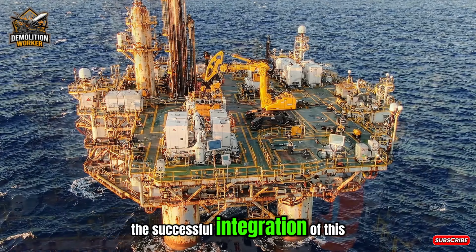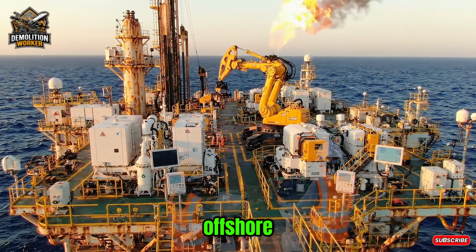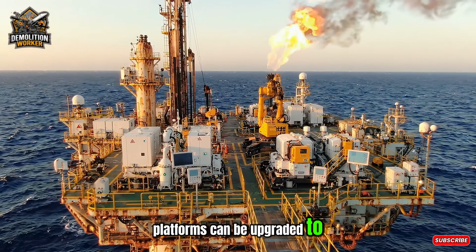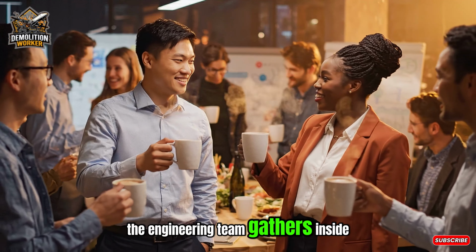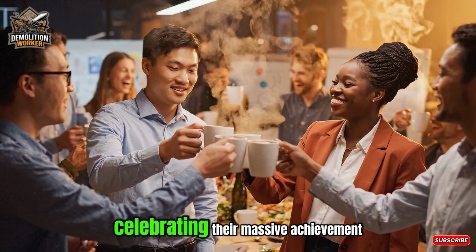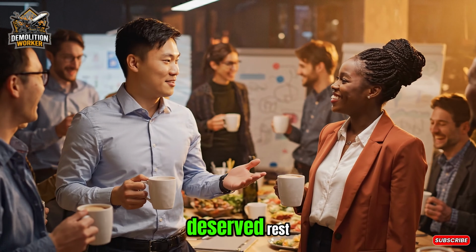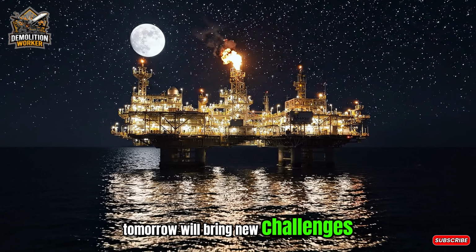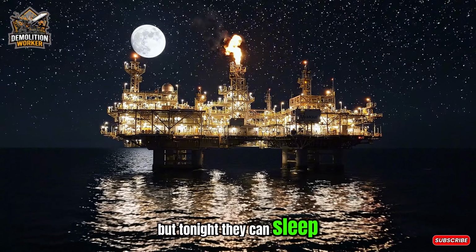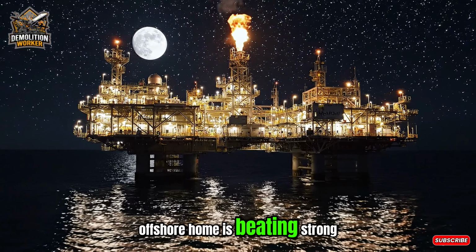The successful integration of this new machinery proves that even the oldest offshore platforms can be upgraded to meet modern safety standards. The engineering team gathers inside the mess hall, celebrating their massive achievement with hot coffee and well-deserved rest this late evening. Tomorrow will bring new challenges, but tonight they can sleep soundly knowing the heart of their isolated offshore home is beating strong.